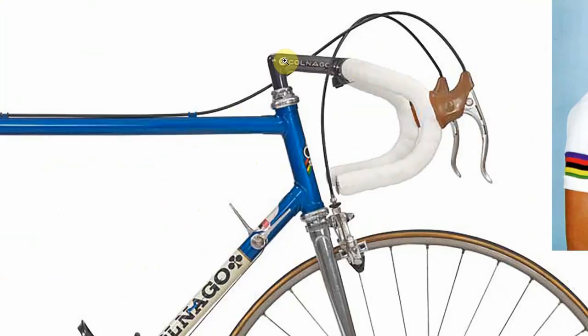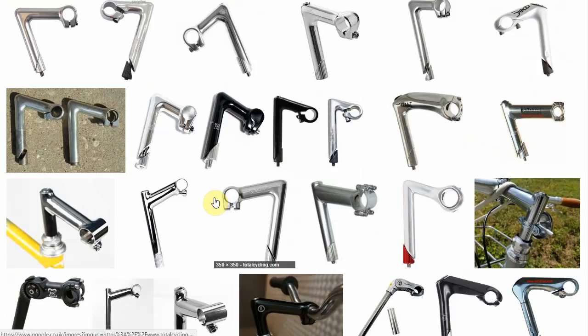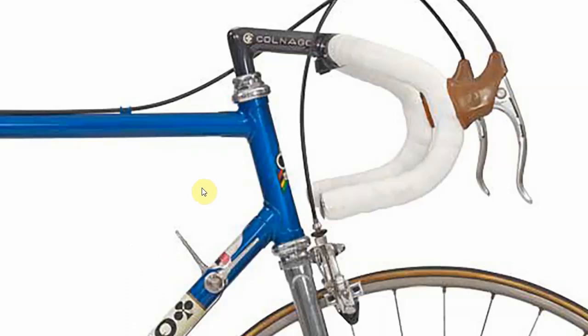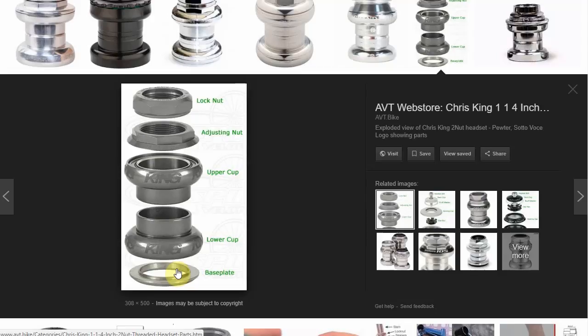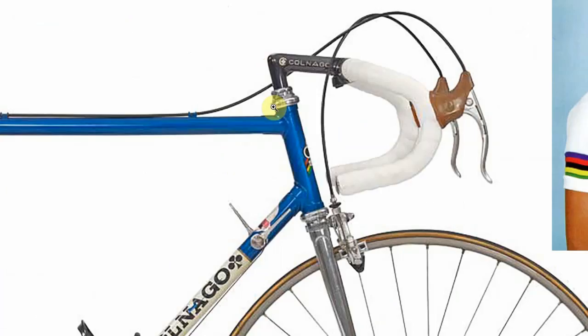Stem was, I think it's called a quill stem. Yeah, so back then the stem basically had a bolt that went through the top and it pulled up this little wedge that then clamped it into position. That was called a quill stem. And that slotted into what was then the headset bearings, which was a threaded headset. Basically, the top of the fork had some threads on it that you then lock these nuts onto. That's now different on modern bikes. We'll have a look at that when we get there. But that's what we were looking at on race bikes in 1981.